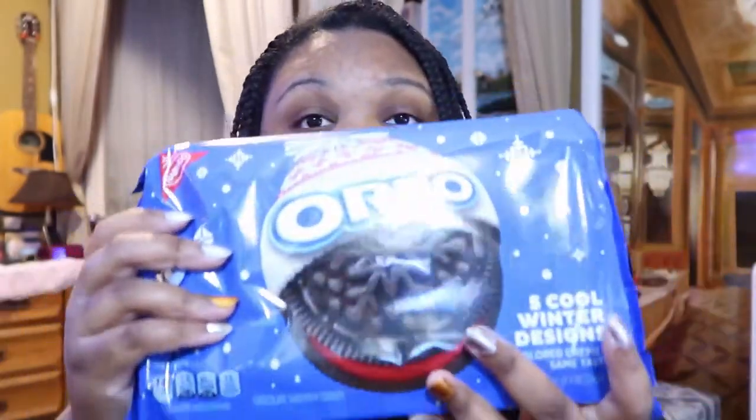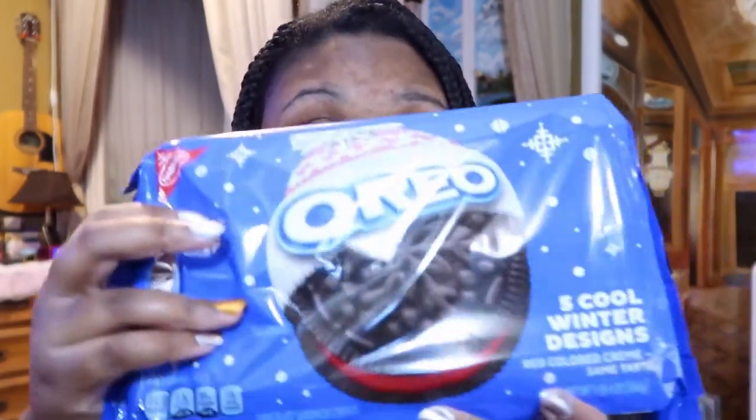All right, so let's try the next Christmas pack of Oreos. This one is big. He's a big boy. Five cool winter designs, and I think it's just classic Oreos with the red icing. We'll see. But it has the usual peel. I love the peel. If the gingerbread had the peel part, it would make life so much easier. But on the other hand, a peel can sometimes look a little bit tampered with. So you kind of have to weigh it.